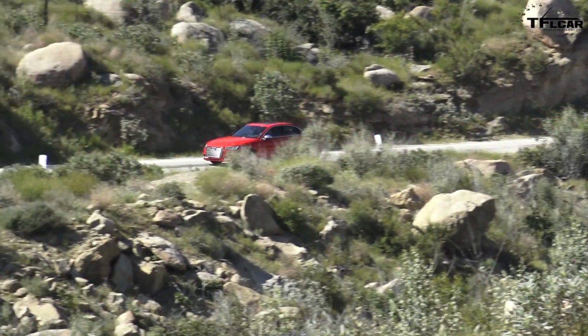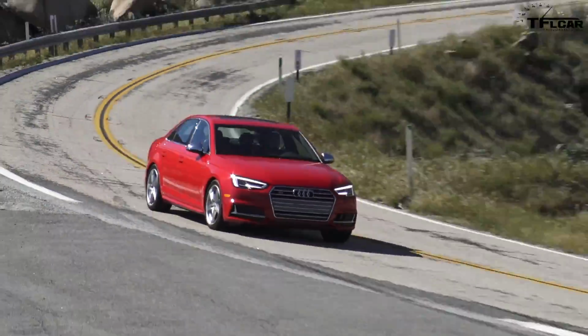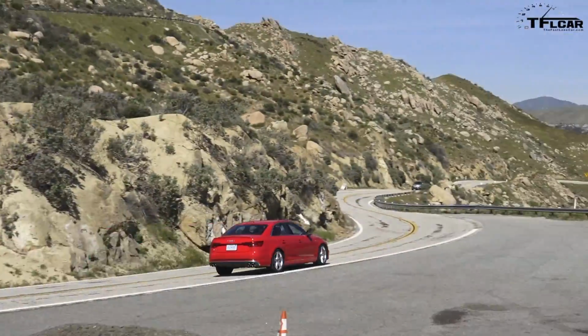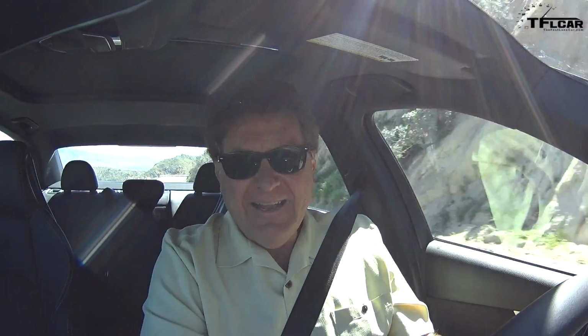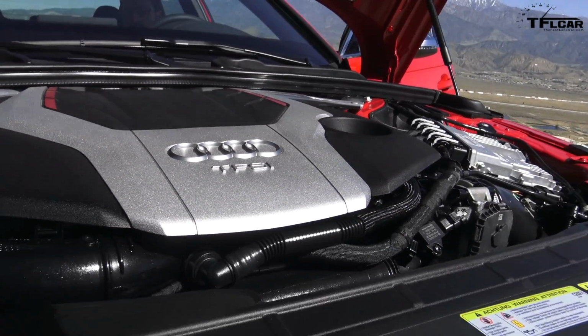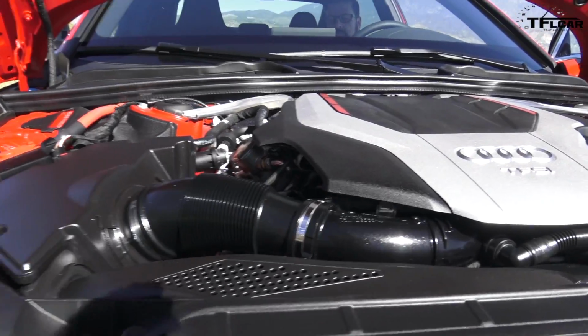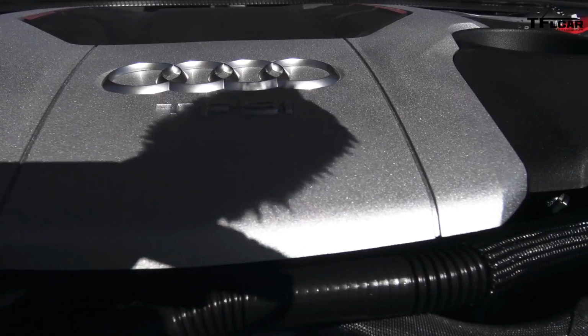Really, if you're into canyon carving, this is not a bad tool to use for that particular job. Brakes are linear, the engine is lusty, wants more power. Oh, and it gives me more power. It is a lot of fun to drive fast. Under the hood is a 3-liter V6 twin-scroll turbo, 1 turbo, 2 scrolls. It puts out 354 horsepower and 369 pound-foot of torque.